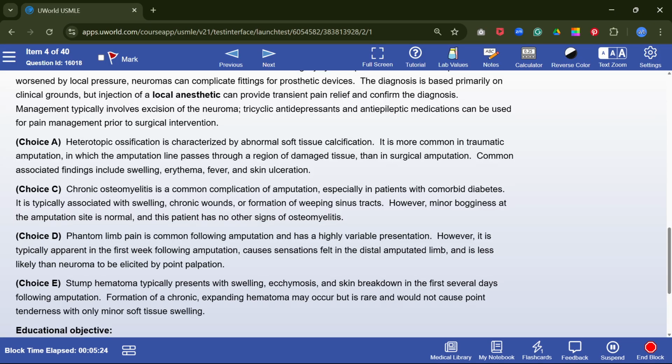Stump hematoma typically presents with swelling, ecchymosis, and skin breakdown in the first several days following amputation. Formation of a chronic expanding hematoma may occur, but is rare, and would not cause point tenderness with only minor soft tissue swelling.